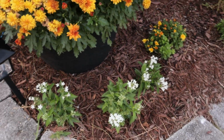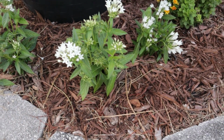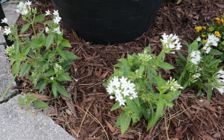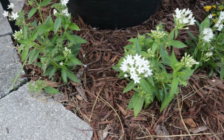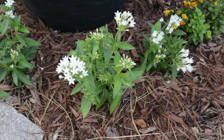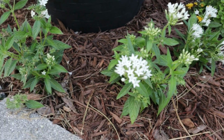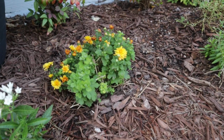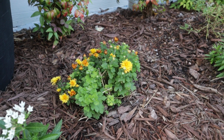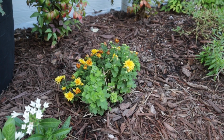And that's what I've got down here as well. These are some more white pentas that are just like the ones in the pot. These are brand new though. I just purchased these this season. So I'm hoping they will flush out and grow together and make it look like just a little flowering hedge here on the corner. And then I've got another mum there that is doing pretty well. It doesn't look as happy as the one in the pot. I think it needs some food, to be honest with you.